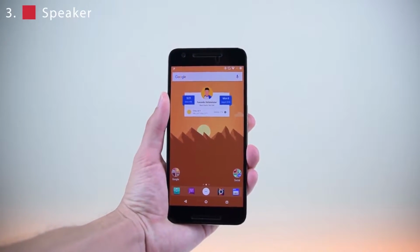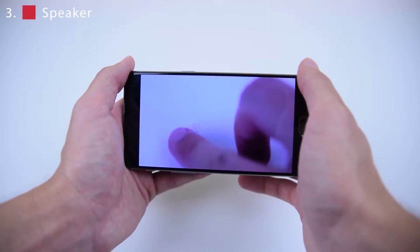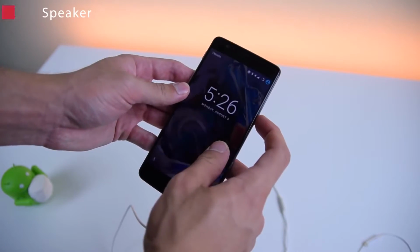3. Speaker. The speaker is not very well thought out. You could say it gets decently loud, but when compared to dual front-facing speakers such as the ones on the Nexus 6P, the OnePlus 3 does get very distorted. Plus, it's easy to block, it's towards the bottom, and it's not a good time. But if you're someone who likes to use headphones or doesn't really blast music, then this won't be a huge issue.